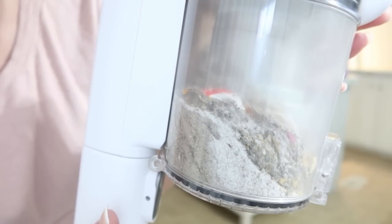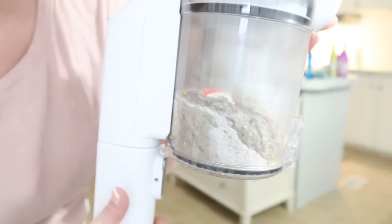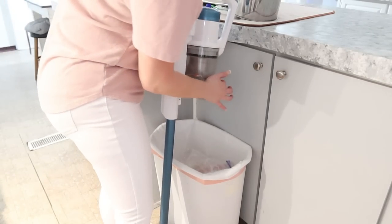I also wanted to show you guys how much dust this thing was picking up. So satisfying to see it all in the dust compartment and no longer on the floor.